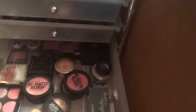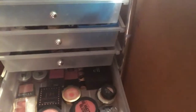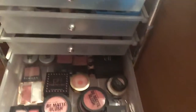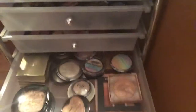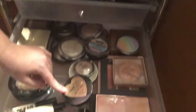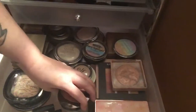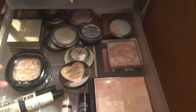The next drawer down, I have all of my blushes. I did have them in these little organizers, the bigger ones, but they were getting a little bit out of hand, so I just put them loose. And then the next drawer, I have all of my highlighters. This one is actually a Too Faced, but Popeye broke it, so I ended up putting it in my number 7 container. So that one's getting kind of full. I'm actually going to have to probably get another drawer for that.